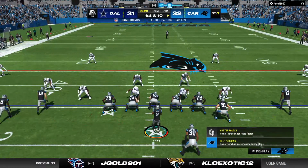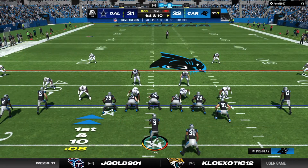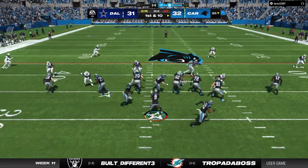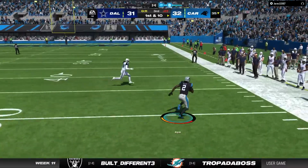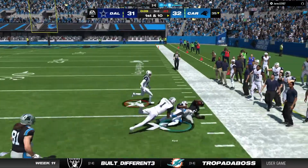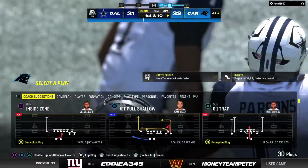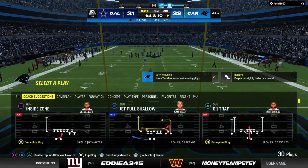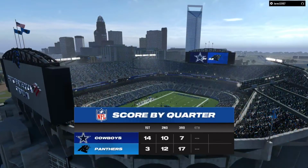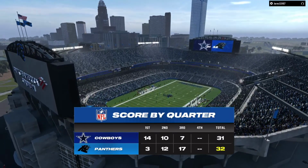Ball up to the 35 now as they come up on 1st and 10. Ayuk going to go in motion right. And he'll get an opportunity with it on the touch pass. And he'll have it past midfield almost to the 40 before being taken down. 3/4 in the books. You are watching the NFL on EA Sports.